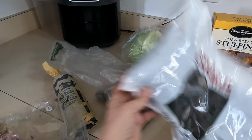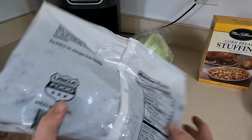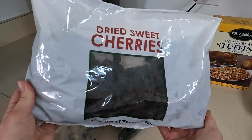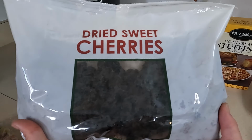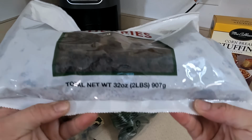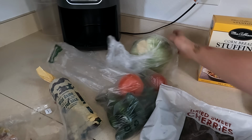And then they had lots of packs of these dried sweet cherries. So I picked up one of these. Interested. You could use this for granola. You could use this for, what else? Granola bars. What else you guys got? What else could I use with dried sweet cherries? This is a big bag too, 2 pounds. Got one of those.